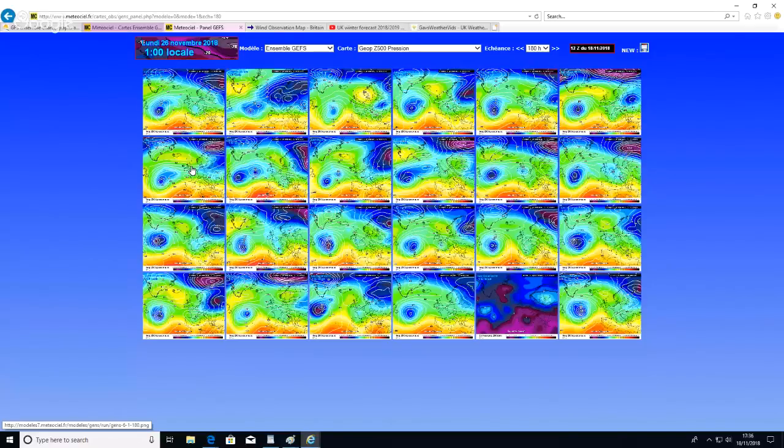So again, we're at 180 hours away, which in this kind of block setup is a very long time out anyway. So we just got to keep a close eye on it. It may be something, it may be nothing. We just got to wait and see.